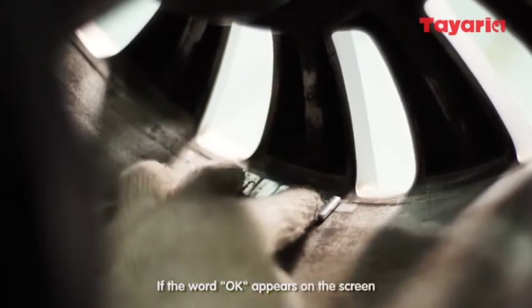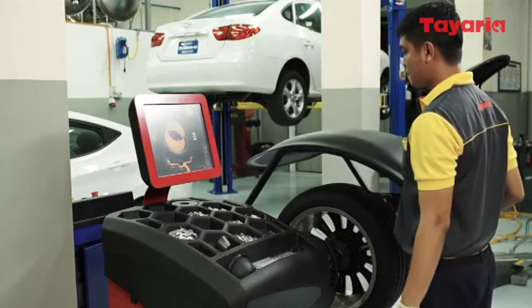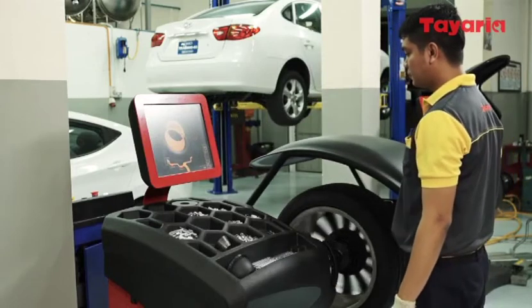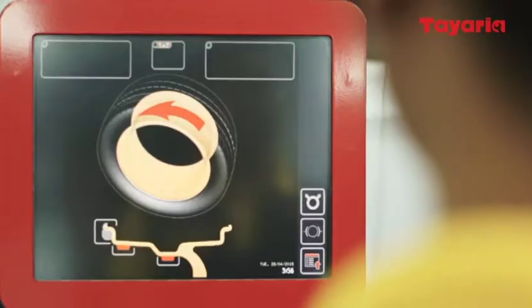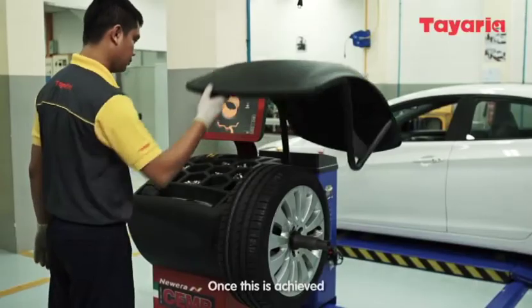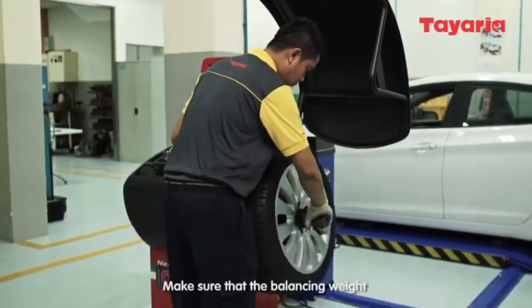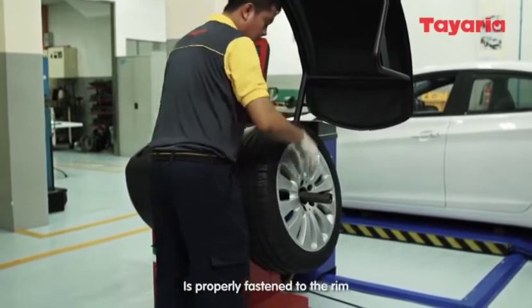If the word OK appears on the screen, it means that the tire balance is optimum. Once this is achieved, remove the wheel from the machine. Make sure that the balancing weight is properly fastened to the rim.